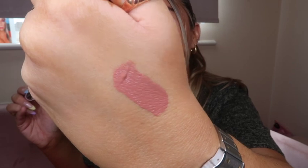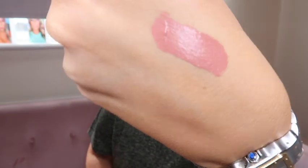So it's like a pinky colour, but it looks like it's got a bit more of a cooler undertone. It's like a mauvey colour. I don't know if the camera's picking that up, but in person it is. But this is not what it looks like. I do that every time with a liquid lip, and I think that's why I end up being like, I don't like liquid lips.